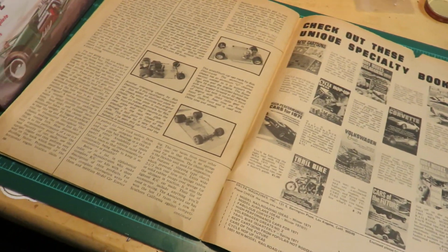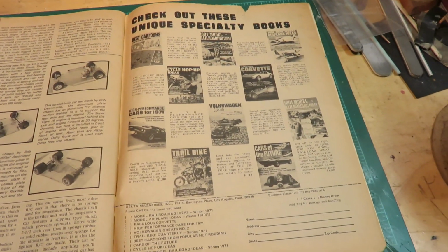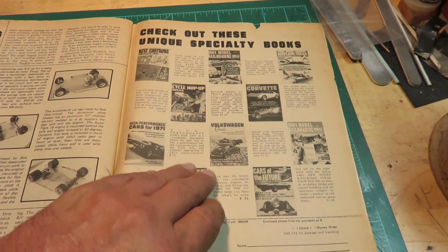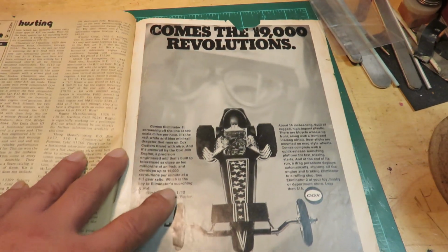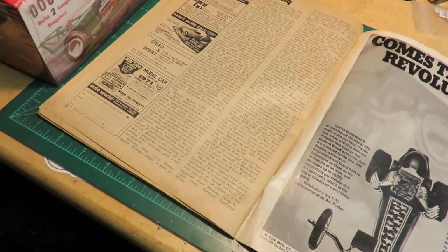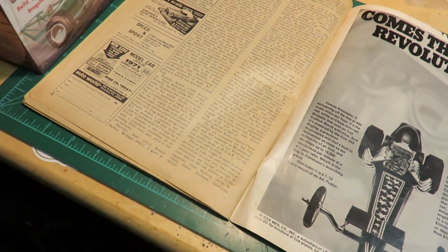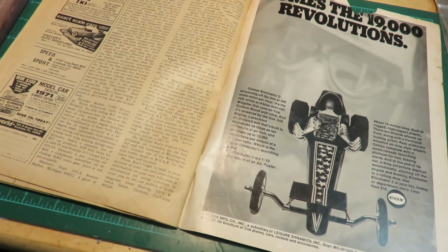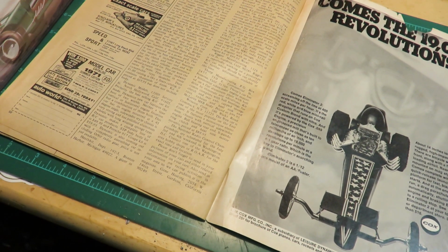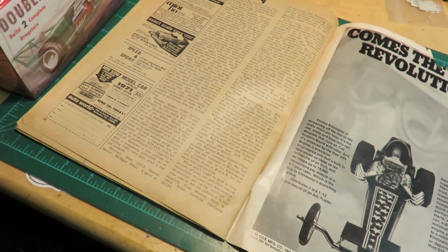Okay, and we have an article on RC racing. Have some different books and magazines. Over here, some more advertising. Another Auto World catalog. Exact scale cars, never heard of that. Oh, Sinclair's Auto Miniatures, yes, I have heard of that. It's right over here.